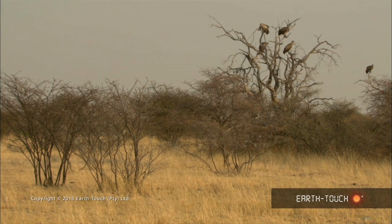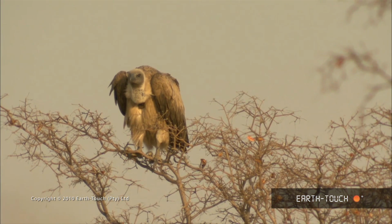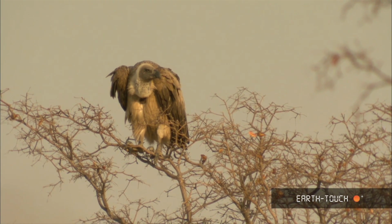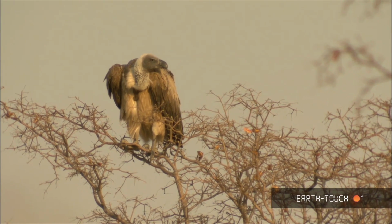As usual, our day started very early in the morning, and our first encounter today was this group of white-backed vultures perched in the treetops. This individual was particularly calm and spent quite a bit of time looking around it in that typical vulture fashion.